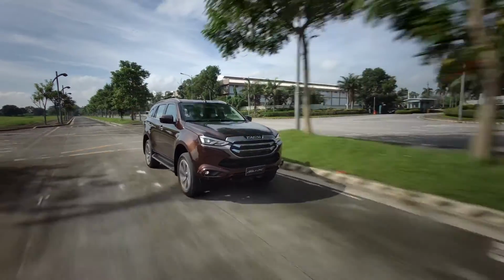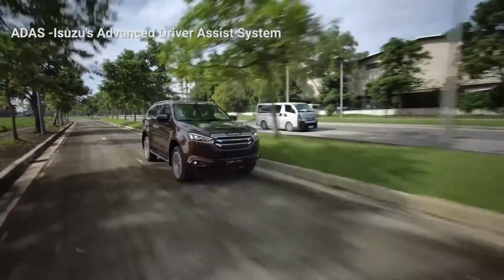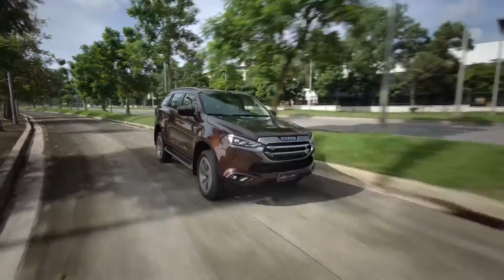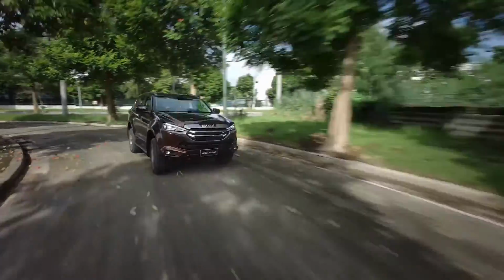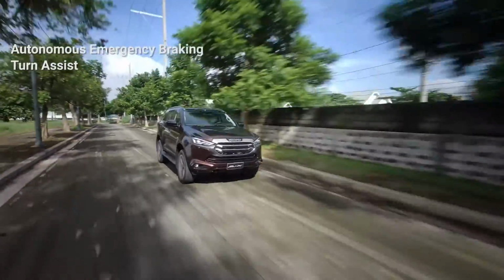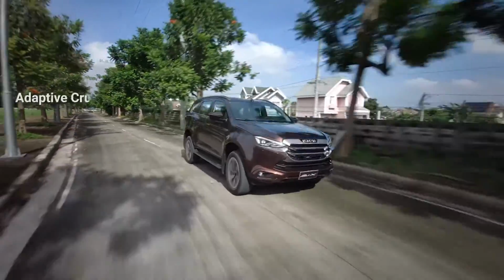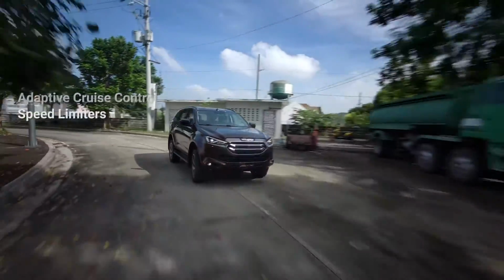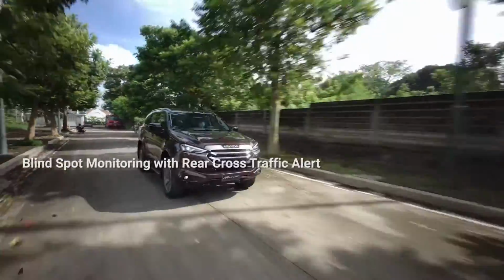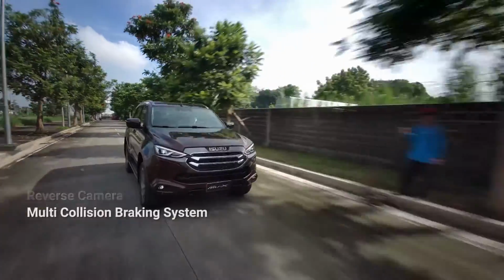One thing that the top of the line trim gets is called ADAS, or Isuzu's Advanced Driver Assist System. It's a suite of passive and active safety features that work in tandem with the standard features to ensure a safe drive for occupants and yes, even pedestrians and other vehicles. It features forward collision warning, autonomous emergency braking, turn assist, pedal misapplication mitigation systems, or what they call anti-SUA, adaptive cruise control, speed limiters, automatic high beam control, lane departure warning, blind spot monitoring with rear cross traffic alert, proximity sensors, reverse camera, and multi-collision braking system.